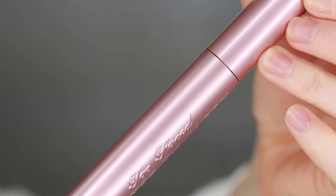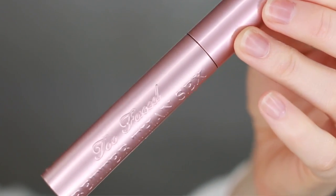So the first product is this Too Faced Better Than Sex mascara. I'm wearing lashes today. I cheated. I did use this mascara tube that I already had. I did not open the one that came in the Boxy.